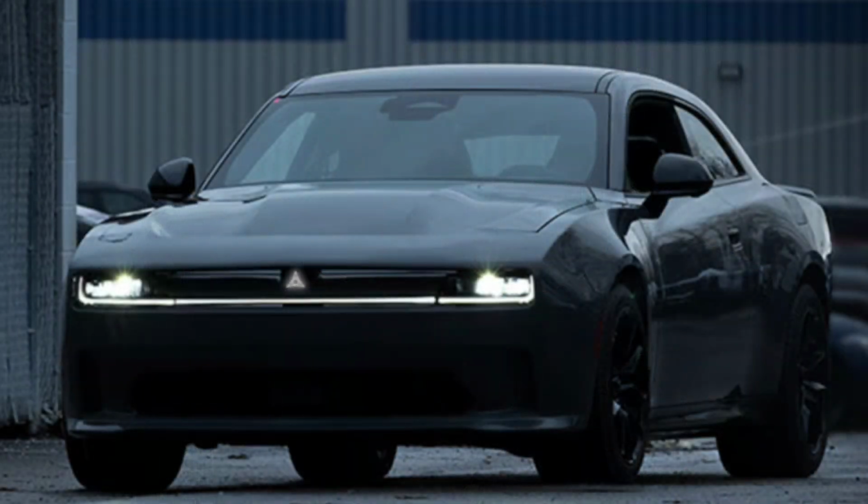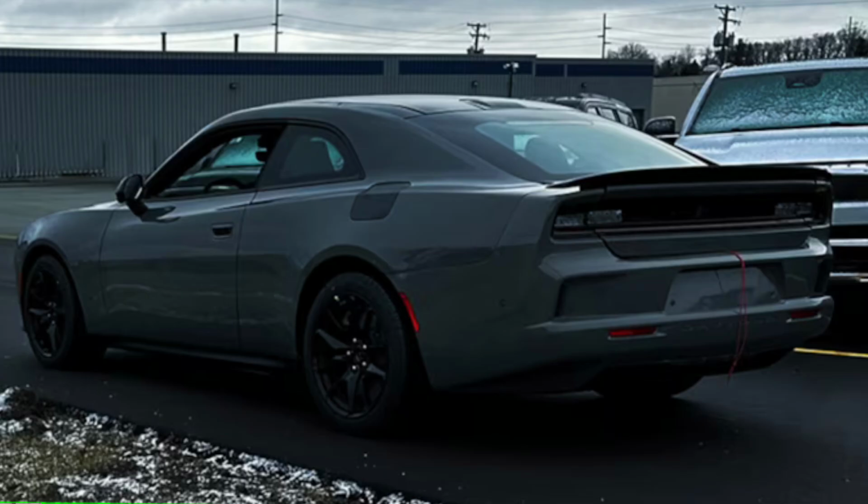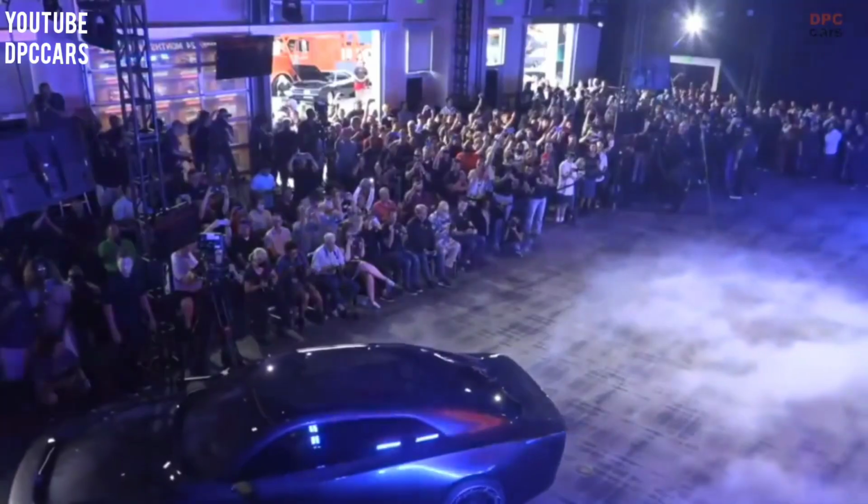Just the other day, new photos of the 2025 Dodge Charger were leaked out. And I gotta say, this thing looks awesome. Dodge nailed it. Now, when this thing was originally shown off, I think in early 2022, there were a lot of mixed reviews on it, mainly because of the revving electric motor in it.